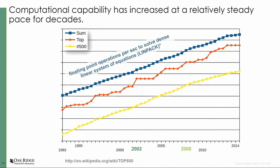What you see here is the top curve is the sum of all the 500 machines on the list over time. This is the number 500 machine over time, and this is the top machine over time, so the number one machine on the list. And what you see is a couple of things here. The y-axis here is gigaflops, teraflops, petaflops, and exaflops. So that's double precision floating point operations, solving a dense linear system.